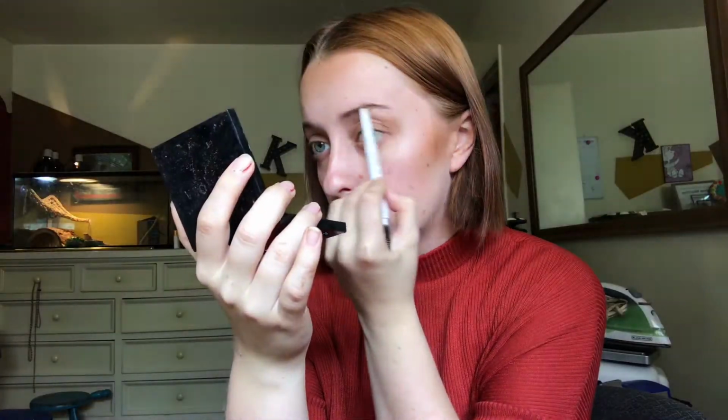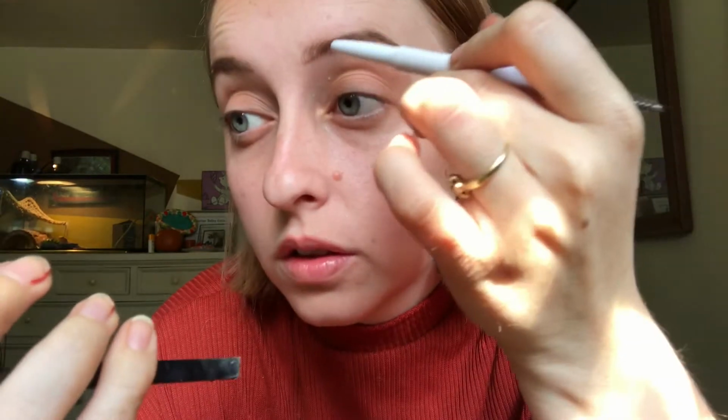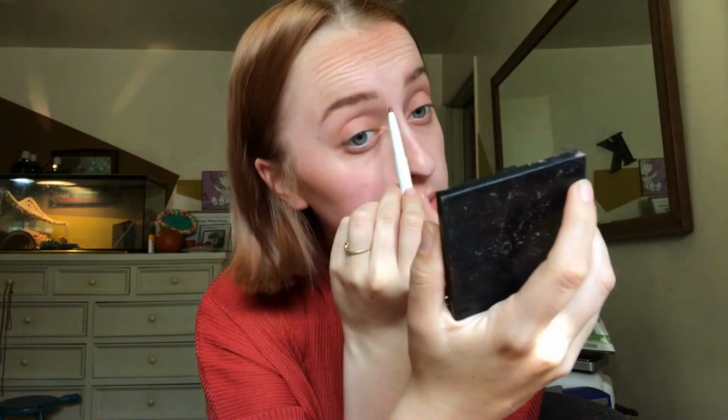So I just brush my brows down, and then I fill them out. For the front of the brows, I take this and I just do like a little flicky thing. I just kind of put in little hair-like things. I don't know who taught me this. It was definitely someone on YouTube, but I can't remember who. And I do the same thing to the other brow.